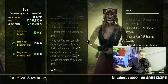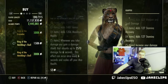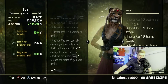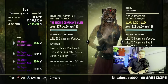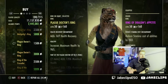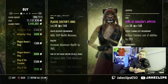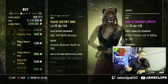The set's not terrible. I'm sure you could finagle some sort of PvP build into this, but you'd really have to scale up your max health to be something pretty high to get a good benefit from it, especially inside of Cyrodiil. So unfortunately, not as good a set. But what I would say, though, is that we really started with some heavy hitters. Zons is a really good set, and I would put money down that Plague Doctors is going to be a set that is probably utilized inside the Endless Archive because you only get to revive a certain amount of times.